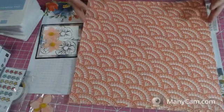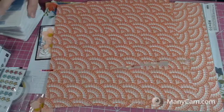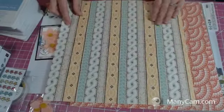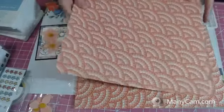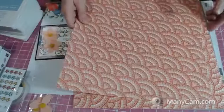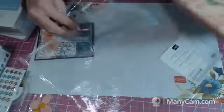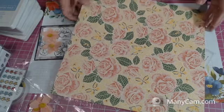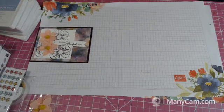Stampin' Up! does such a great job of complementing one sheet of paper to another color, everything. All the colors and the patterns, they just complement each other so well. And it takes all the guesswork out of having to decide what goes with what. So this looks similar to the other one, but again, this one's flat and the other one is raised. This is gorgeous. Just beautiful. I can't wait to see what people do with this paper. So far this and the Perennial Essence are my favorite romantic papers, and then I also like the Lighthouse paper too for its own reasons.